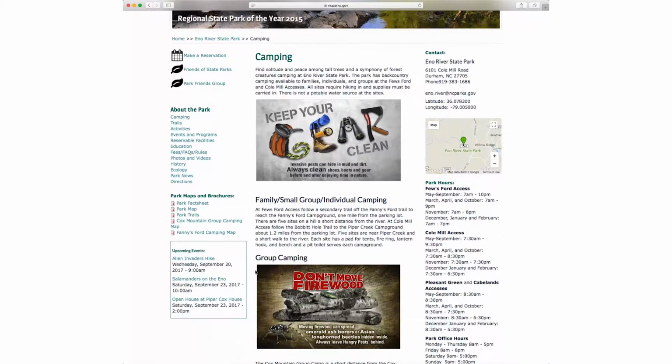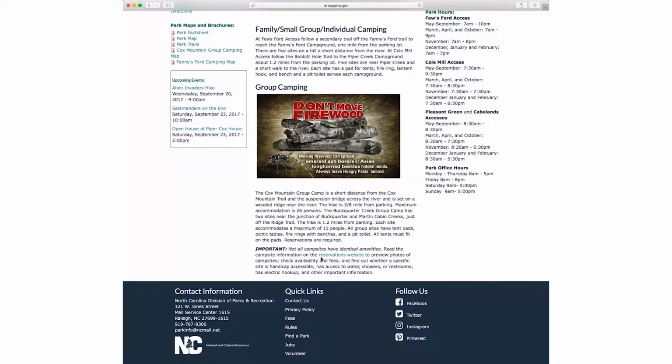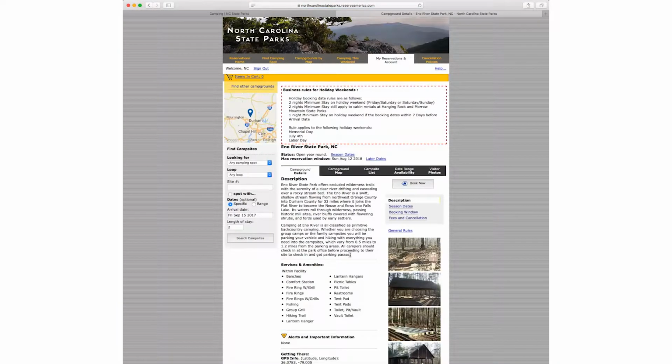So after reading through this, I can see that there's some group camping, family, and individual camping, and it looks like all of the sites require me to hike in. At the bottom of the page, I can click on the reservation website to go to Reserve America site, which is where I'm going to make my transaction.